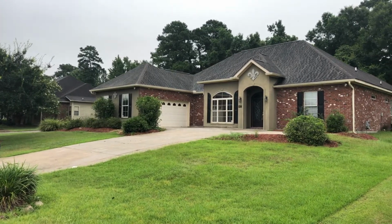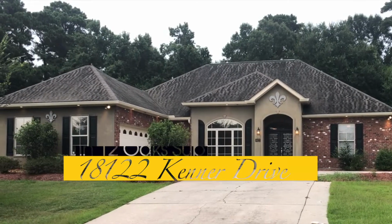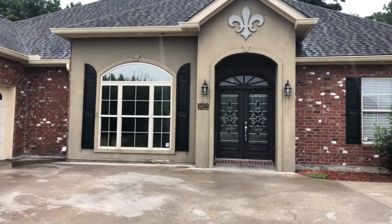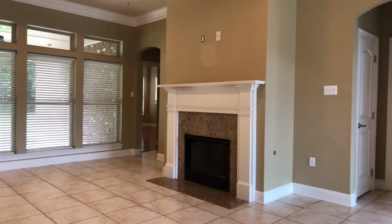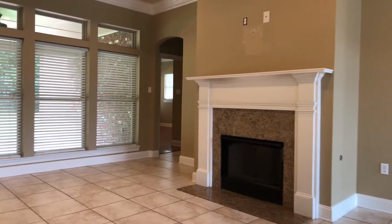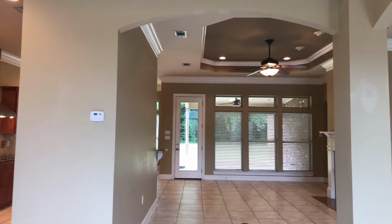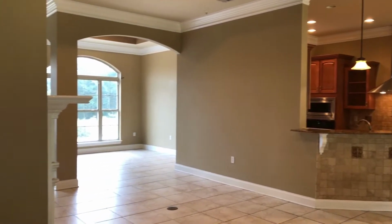Welcome to this beautiful custom-built 4-bedroom, 3-bathroom home located on 18122 Kenner Drive in the 12 Oaks Subdivision of Prairieville, Louisiana. Entering the home through the exquisite front door leads you into the foyer and formal dining areas. The family room is nice in design with gas fireplace, tray ceilings, crown moldings and built-in ceiling fans. And the large ceramic tiled flooring flows throughout the main living areas.